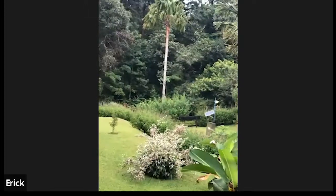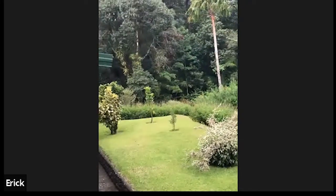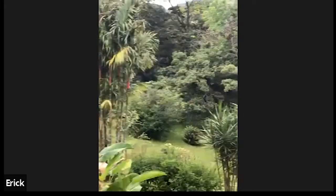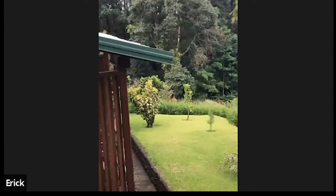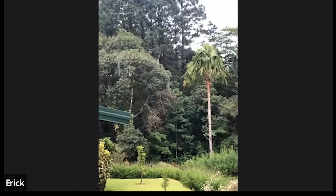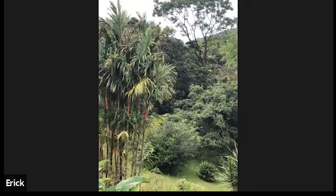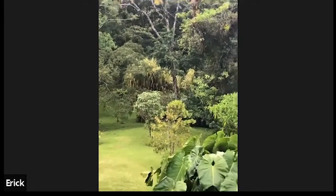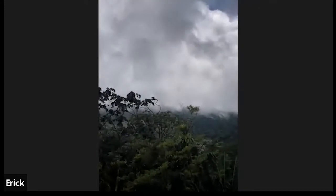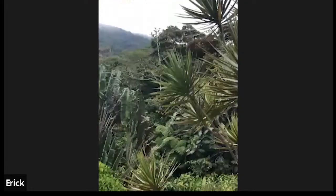So we have a participant asking about the best time to come down to Costa Rica for birding. Would either of you like to answer that question? I could answer. Yeah. I will say between December and May, April, May, before the heavy rains come down. Although birding in our country can be very good any time of the year.